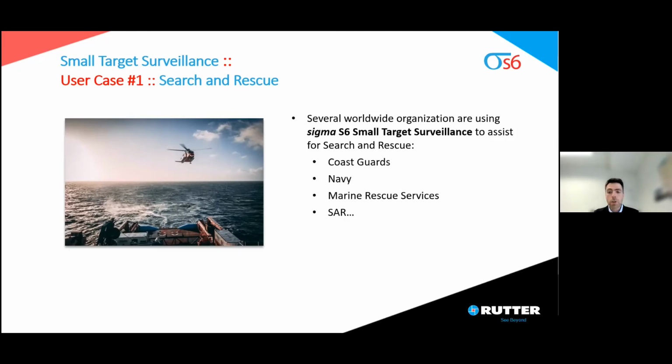Depending on the country and the mission of the search and rescue, this mission is ensured by different authorities and organizations. That can be Coast Guard, Navy, Marine Rescue Services, or different SAR organizations that have a specific name and ensure this mission. So we have different customers in different countries that cannot be named for confidentiality reasons.